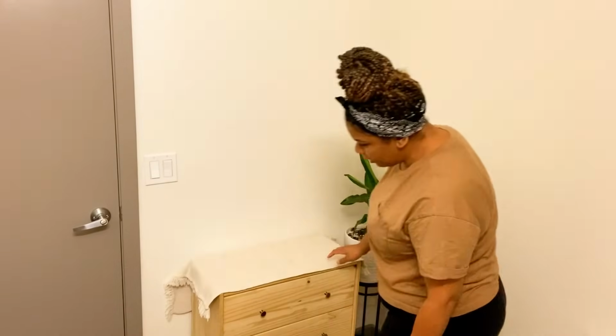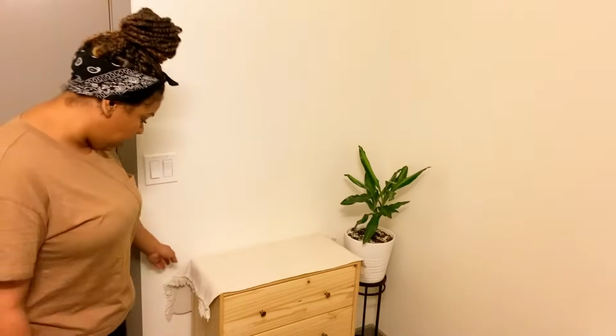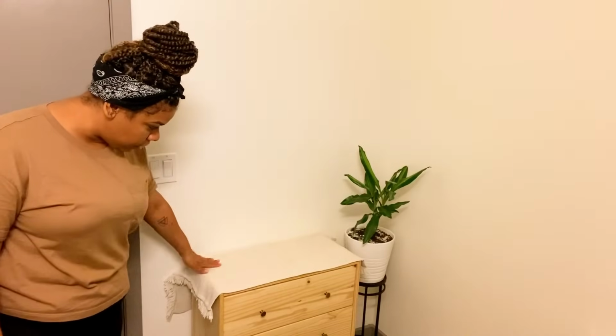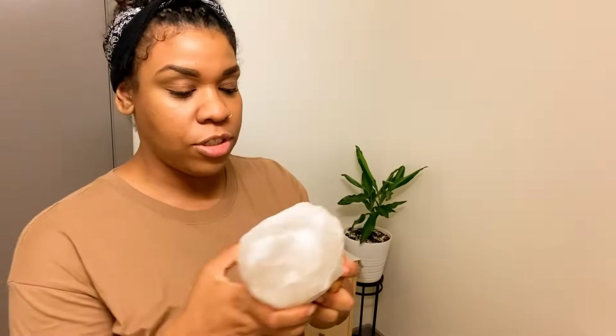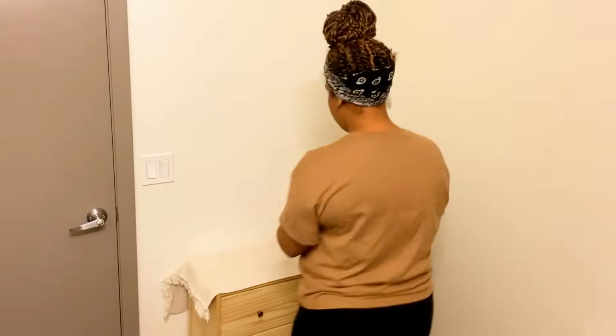I don't mind it. Possibly cutting it would be a good option just so it's not hanging back here, but it doesn't bother me too much. Maybe I'll decorate it and see if I like it afterwards. So she also has this rock lamp. Well, it was a rock lamp, but I think now she just has the rock part of it. So it looks really pretty.